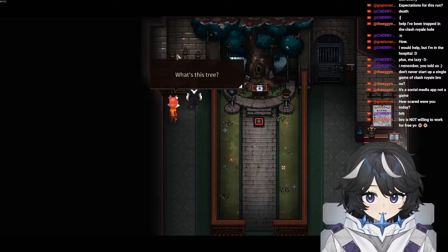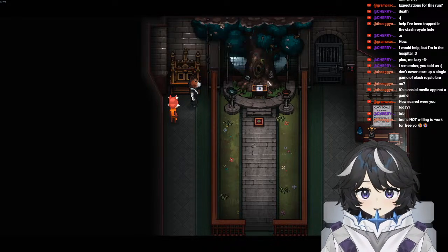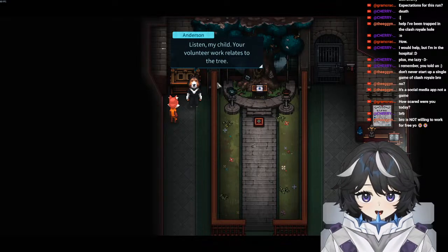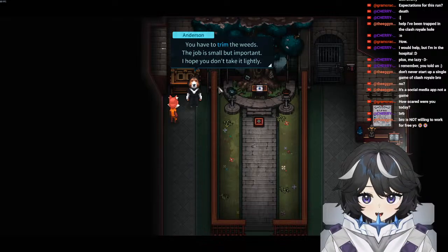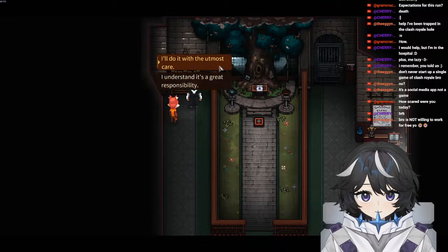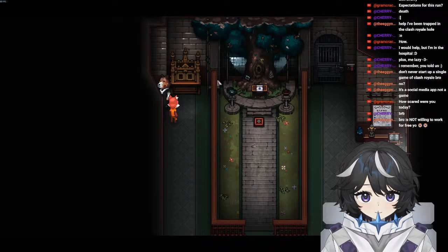This is the inner hall. What's this tree? This is the Tree of Blessing, the sanctuary of the embodiment of the Father of the Forest. I never thought that such a big tree could grow indoors. Listen, my child. Your volunteer work relates to the tree. The ceremonial green in front of the tree needs to be tended in order to please the Father of the Forest. You have to trim the weeds. The job is small but important. I hope you don't take it lightly. I'll do it with my utmost care. Very good, my child. Then I'll return to the nave. May the Father of the Forest bless you.